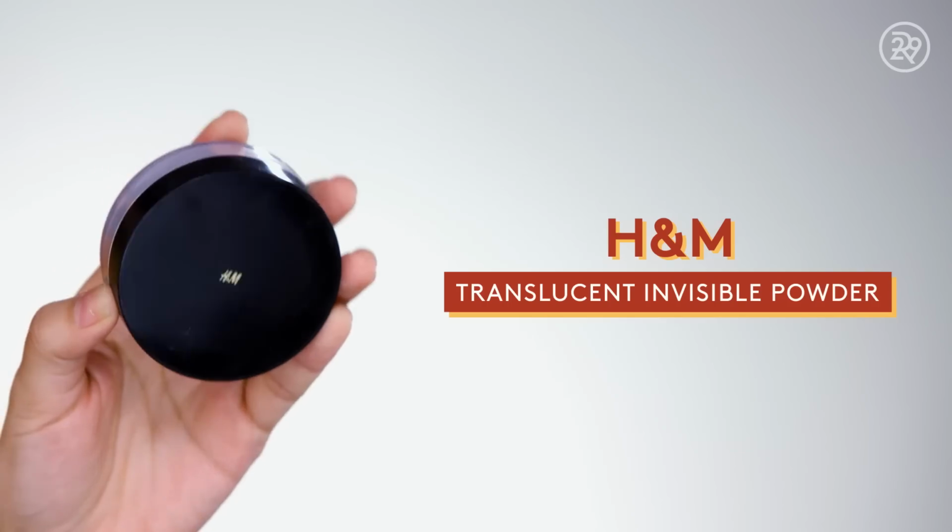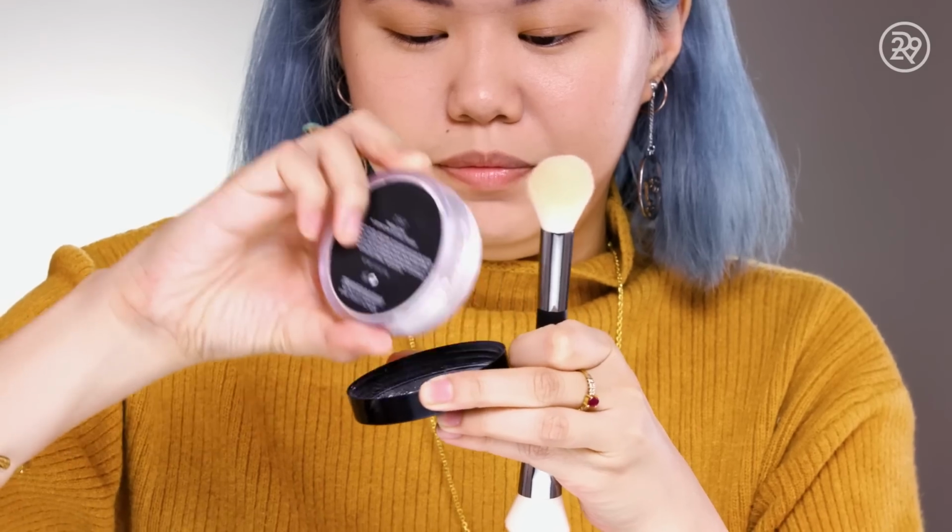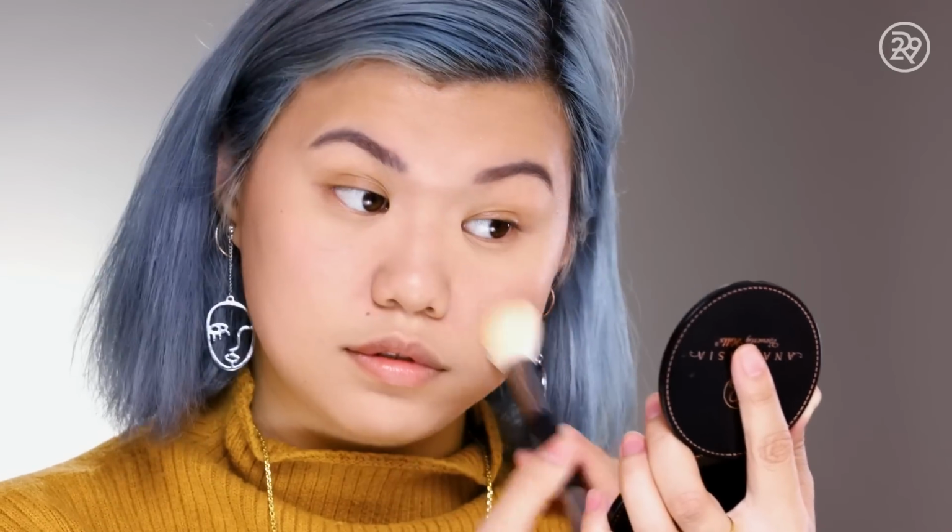So this is the H&M Translucent High Definition Invisible Powder. I don't know if you can see that, but I had a feeling it was gonna be similar to the other HD powders that are out there, so it would be very blurring, and it definitely did that. It has really evened out the texture here. I don't know if you can see it. Can you see the difference? No? Damn it. Well, it's there. I have a feeling that because this is more of an HD airbrush kind of powder, it's not gonna be the most long wearing.